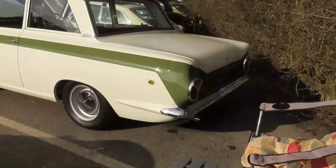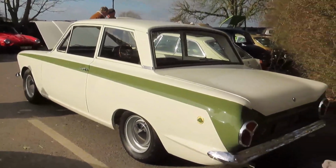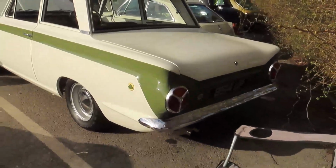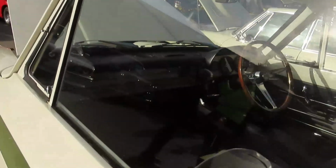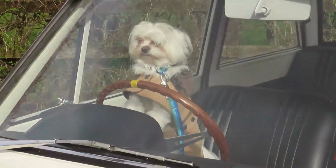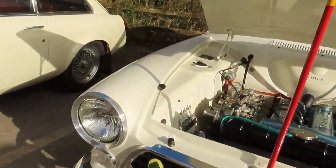Now here is the Lotus Cortina that I previously spoke of. The roads were clean enough to warrant bringing this lovely old car out. A beautiful old fast Ford. I do like this car. The owner also has an Escort and an old Mini. Absolutely immaculate engine. Beautiful job it's done like that.